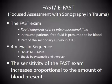The FAST stands for Focused Assessment with Sonography in Trauma, and the EFAST is the extended FAST exam, which includes an examination of the chest for pneumothorax or hemothorax and the paracolic gutters for retroperitoneal bleeding. The FAST exam is used as a rapid diagnostic entity for free intra-abdominal fluid, and in trauma patients, the free fluid is presumed to be blood. It's also part of the secondary survey in ATLS.